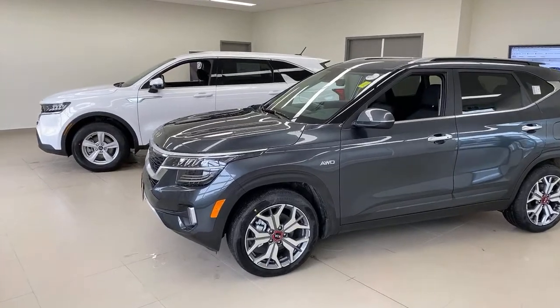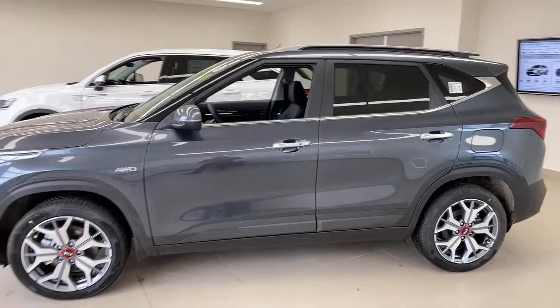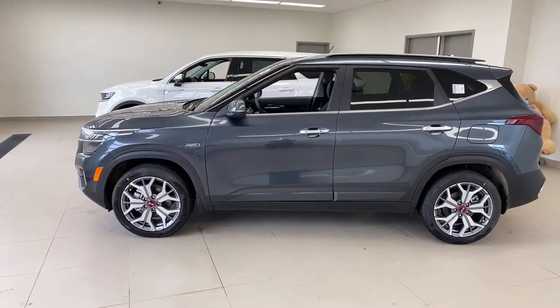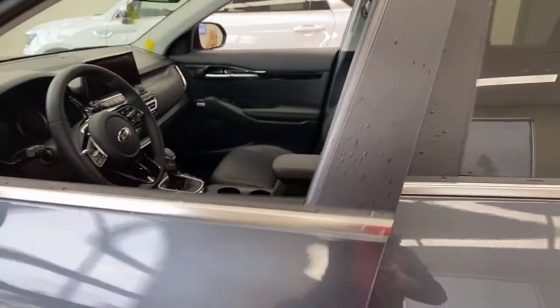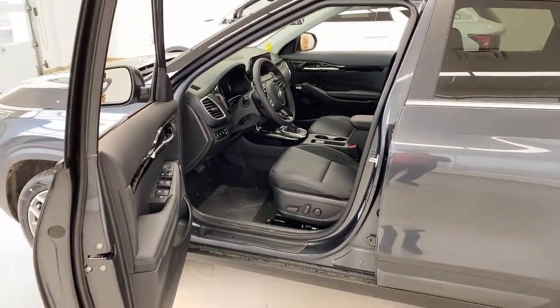Now, where I'm going to start is the Seltos. This is probably the closest competitor. Of course, we have the Kia Sportage as well, Sportage if you're from the States. We didn't pull that one in just because I thought this would be an interesting comparison to do just as is. So this is our SX Seltos. It has a 1.6-liter turbo engine, 175 horsepower, 195 foot-pounds of torque.